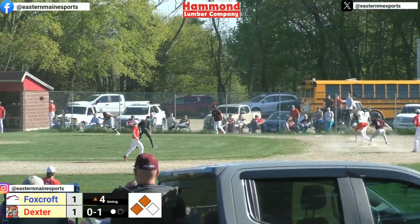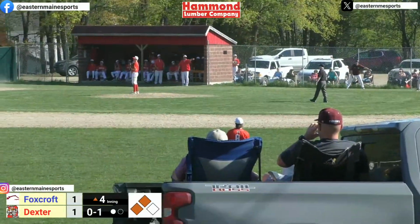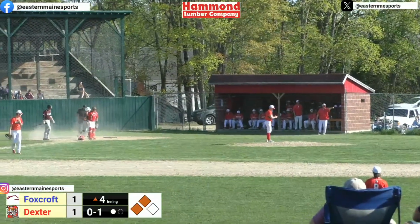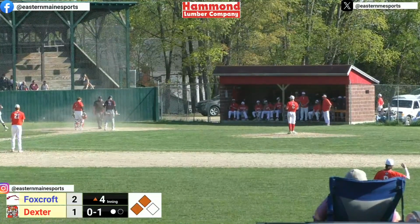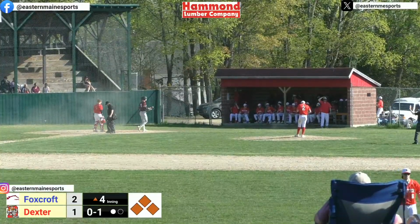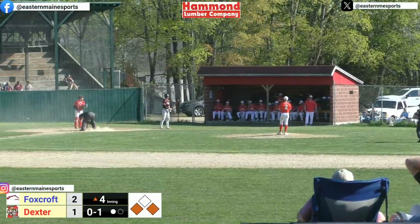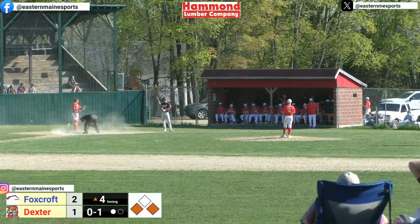Ground ball, tough hop. Going to throw it to first, not in time. Run scores, 2-1, as a bad hop there. It bounced up on Tyler Gould there at the last second. Going to give him an infield hit. RBI there for Topolsky. So 2-1, and Foxcroft still has a rally going here, first and third. Lucas Sands is up.